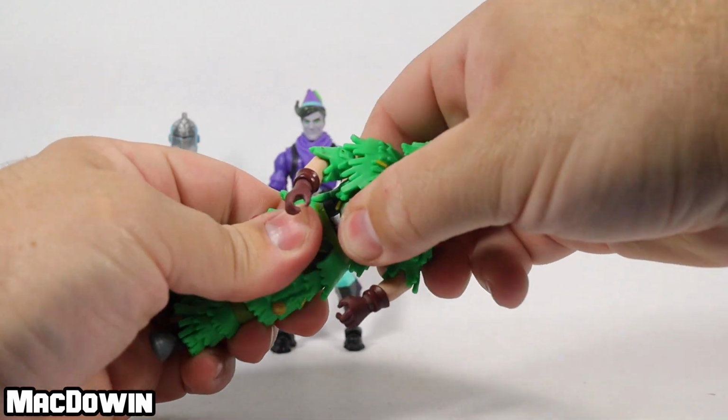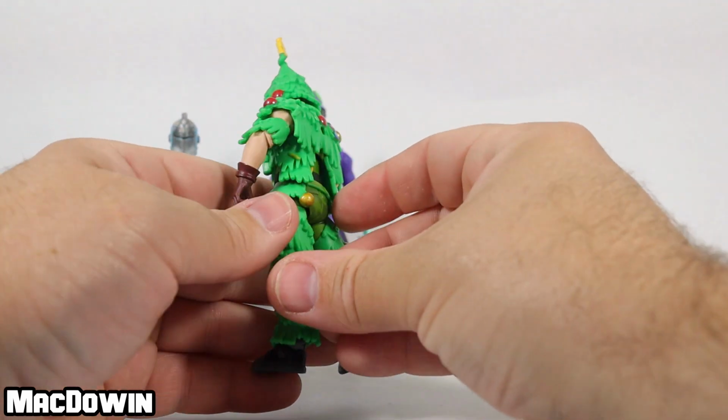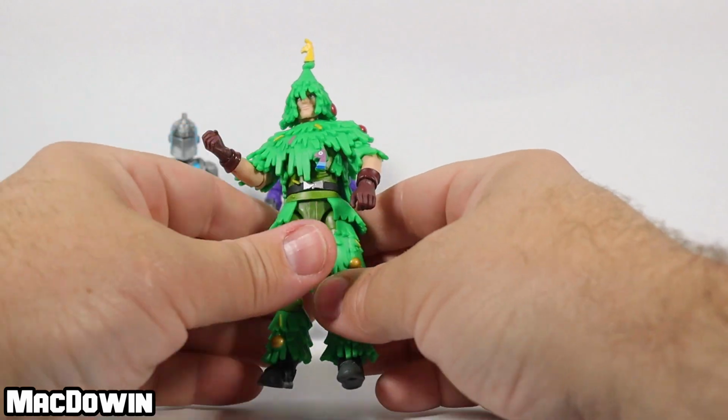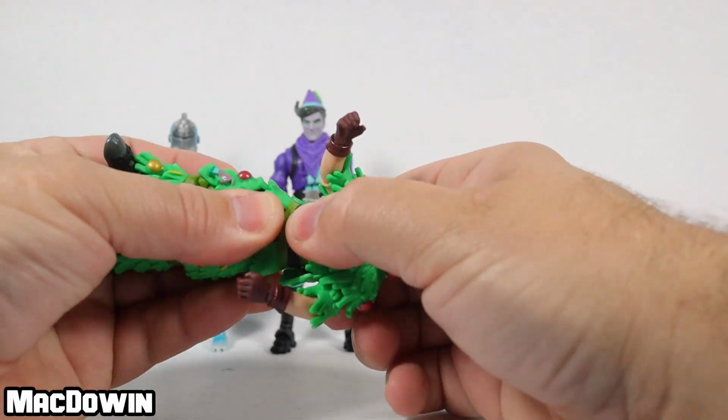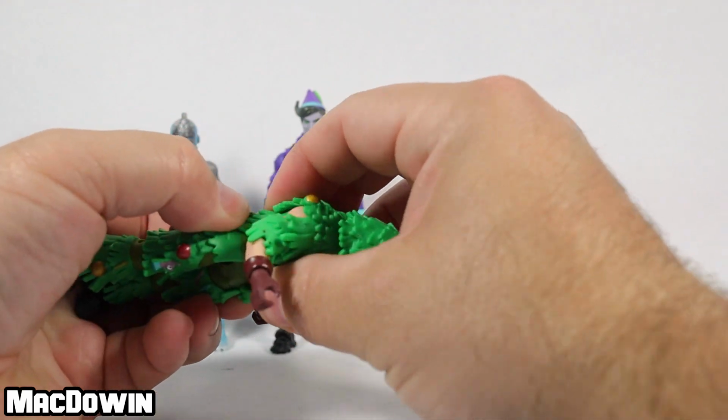You can rotate his waist by grabbing the whole area. I would give you a word of caution if you do that. When you're grabbing the rubber and the waist, you might snag, you might grab something and pull.